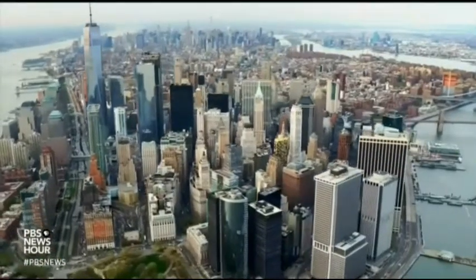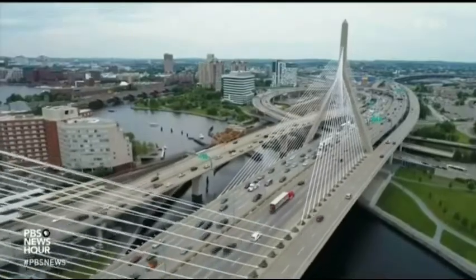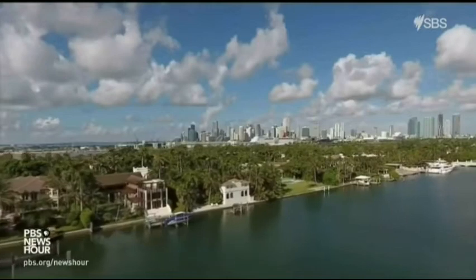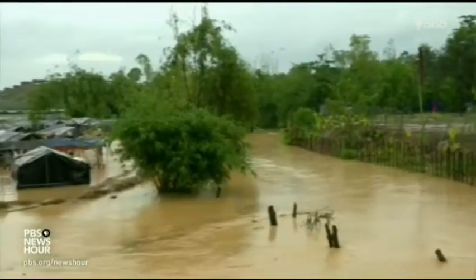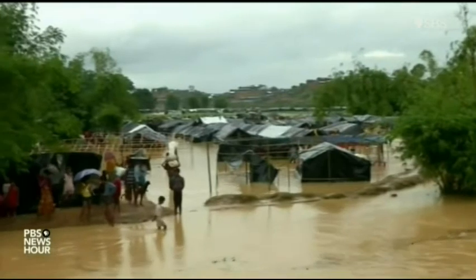In areas around some of our biggest cities, New York, Boston, Miami, where you've got a lot of development, homes, buildings, infrastructure like roads, very close to sea level. How do you defend those? How would Bangladesh protect itself? It's got many hundreds of miles of coastline.